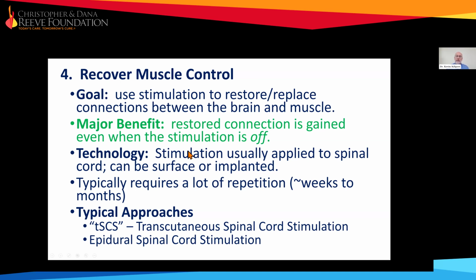Again, the stimulation here is applied to the spinal cord, and it can be either on the skin surface over the spine, or it can be an implanted device where the electrode is on the back of the spinal cord. This typically requires a lot of repetition. That is, there's a lot of daily stimulation that you have to go through. A lot of times this is combined with other rehabilitation and therapy approaches. And it can take weeks to months before you get some kind of recovery of stimulated function.